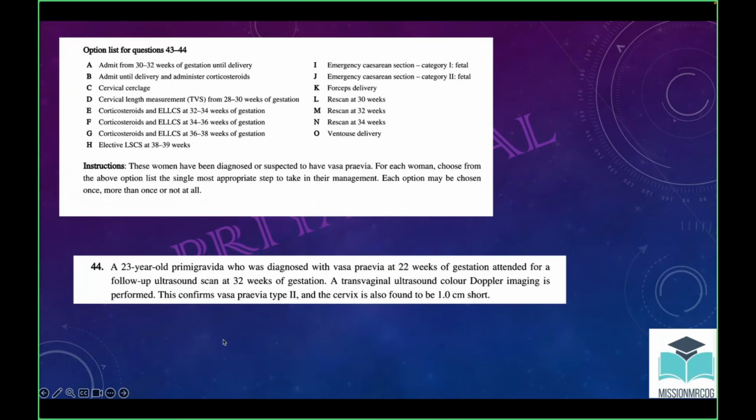The patient was diagnosed with vasa previa at 22 weeks, follow-up scan at 32 weeks. Now here it is vasa previa type 2, cervix is 1 centimeter. Cervix 1 centimeter short, that means she's at risk of delivery any time. So what should you do? E is what? So corticosteroids and elective LSCS at 32 to 34 weeks.